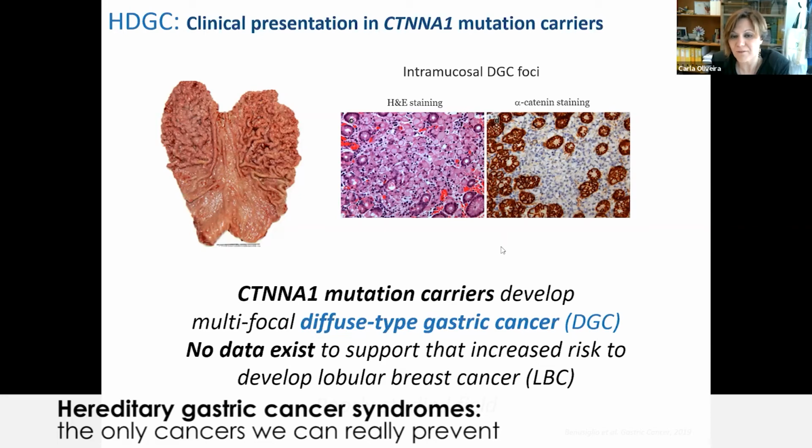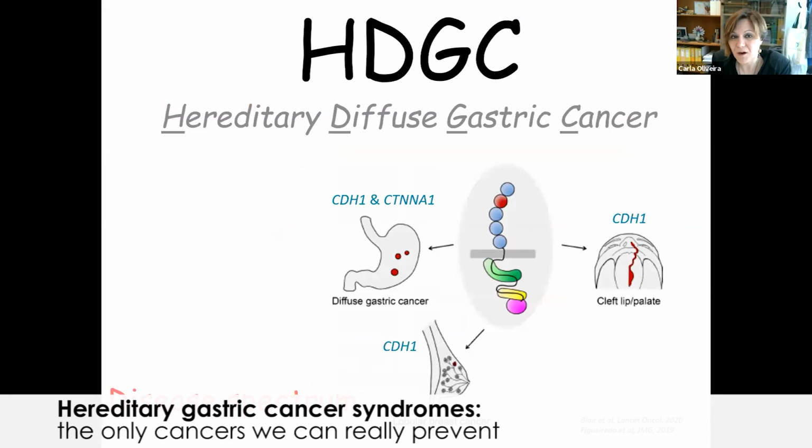So far, we do not have evidence that lobular breast cancer occurs when you have a CTNNA1 variant. So we may say that, with the data that we have today, if you are a carrier of a CTNNA1 mutation, you would be predisposed to diffuse type gastric cancer, but likely not to lobular breast cancer, unless your family has a history of that. So the spectrum of hereditary diffuse gastric cancer is diffuse gastric cancer for CDH1 and CTNNA1, while cleft lip palate is only seen in families with a CDH1 variant, and lobular breast cancer as well.